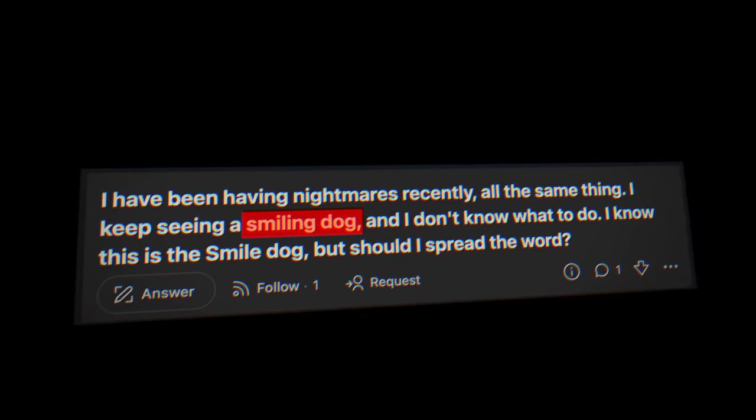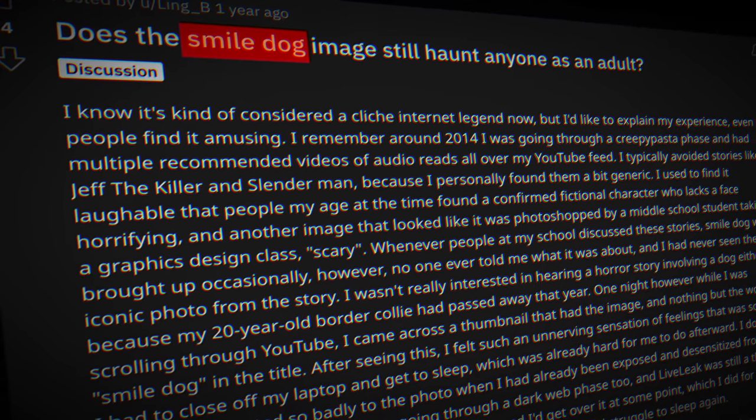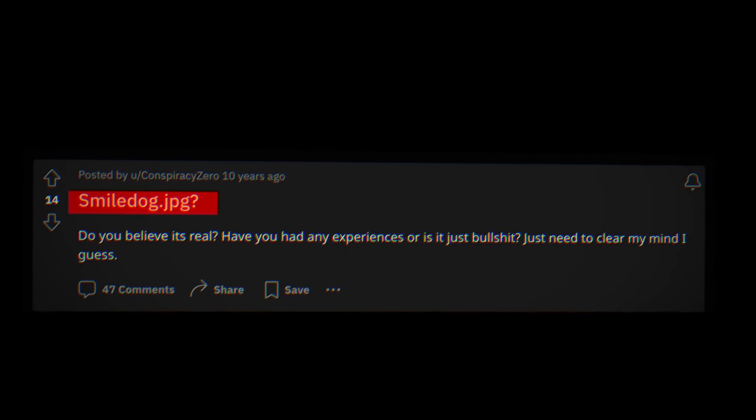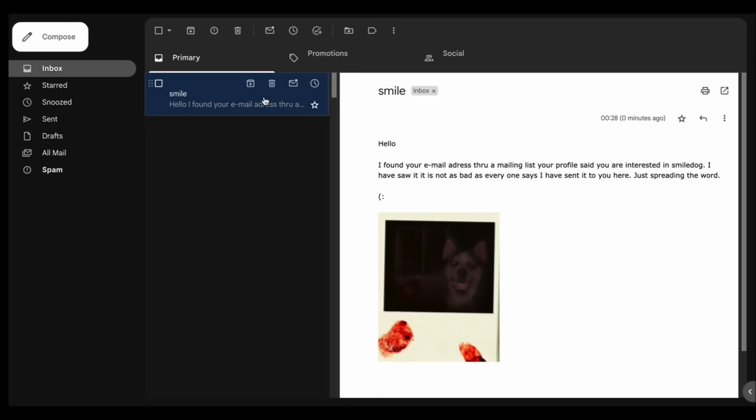Smile.dog, or Smile.jpg, is a well-known creepypasta that originated online and gained notoriety for its unsettling narrative. The story revolves around an alleged cursed image featuring a grotesque smiling dog. According to the creepypasta, those who view the image are cursed and haunted by nightmares of the dog telling them to show others the image, essentially passing on the curse. The nightmares never end and only get worse over time, eventually leading to the character's demise.